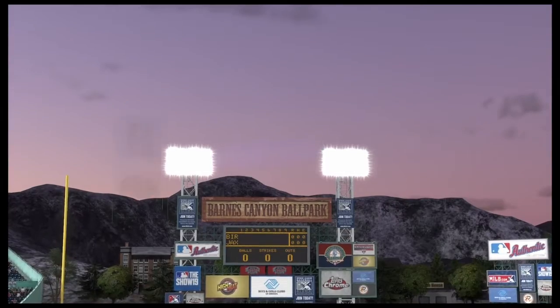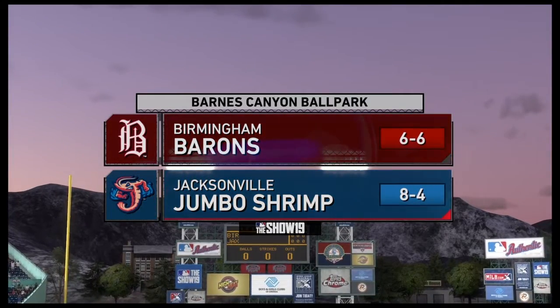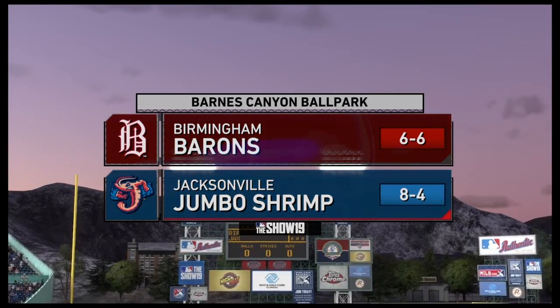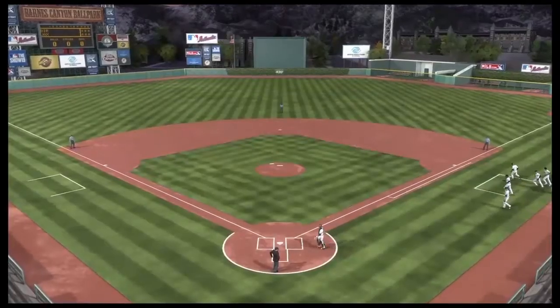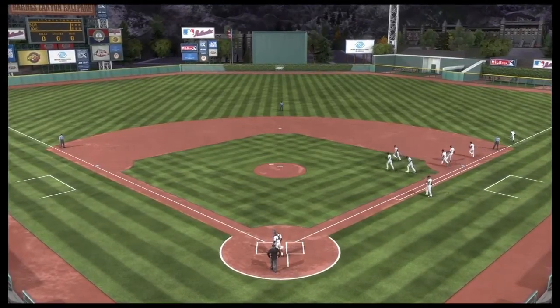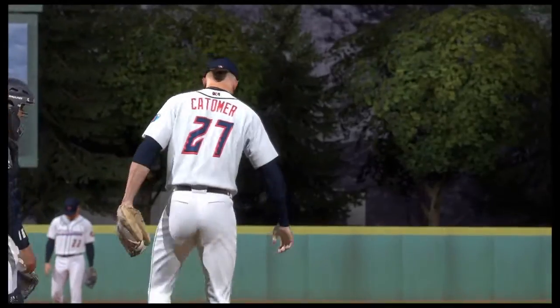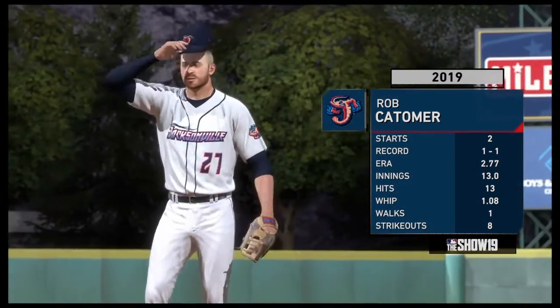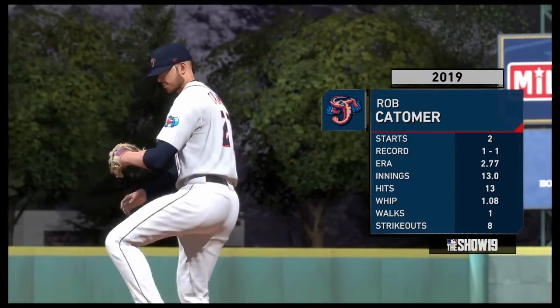It's time for baseball now as the show's tour of the minors continues with a stop in the Southern League. Tonight we've got a good matchup in store between the Birmingham Barons and the Jacksonville Jumbo Shrimp. Rob Katimer will do the pitching in Game 3 of the series. What's your take on him, Dan?